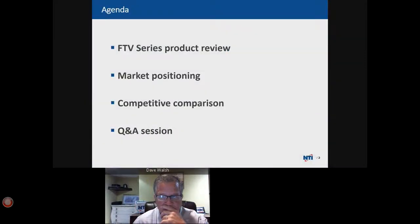Today we are going to cover three main areas. First of all, we will review the product characteristics and unique features. Then we will talk about its positioning in the marketplace. And finally, we will compare the FTV with some of its direct competitors.